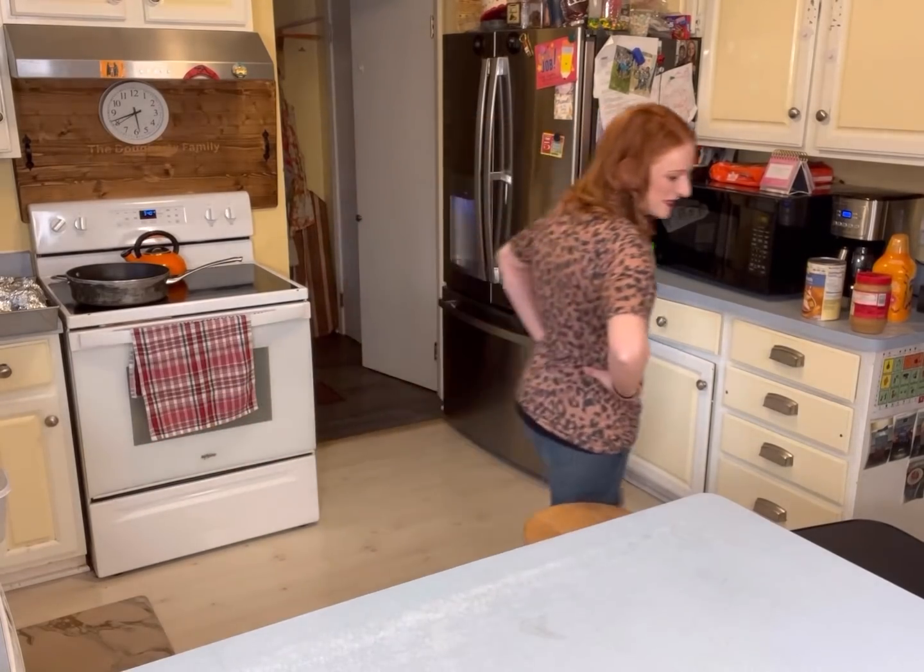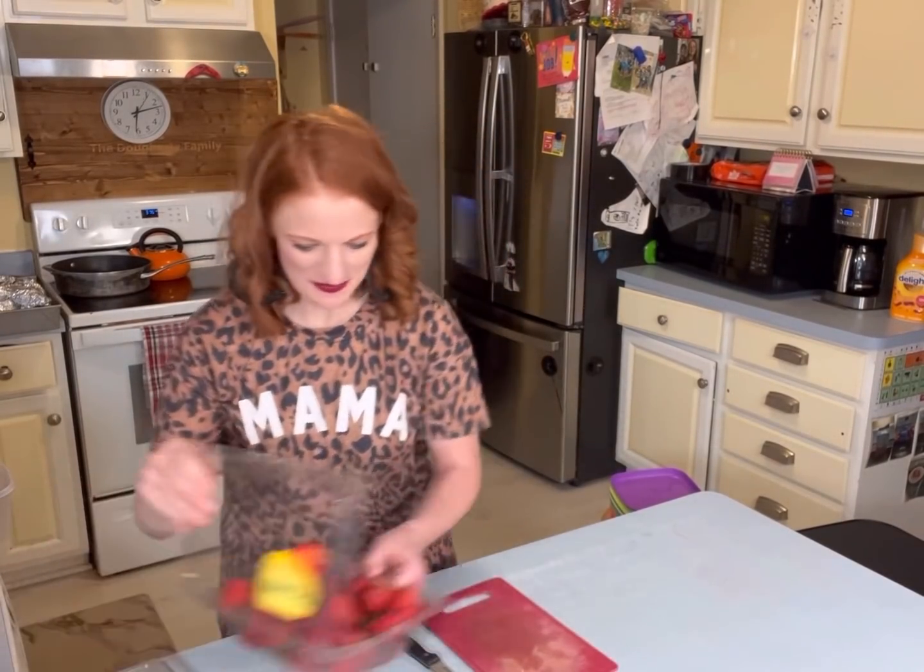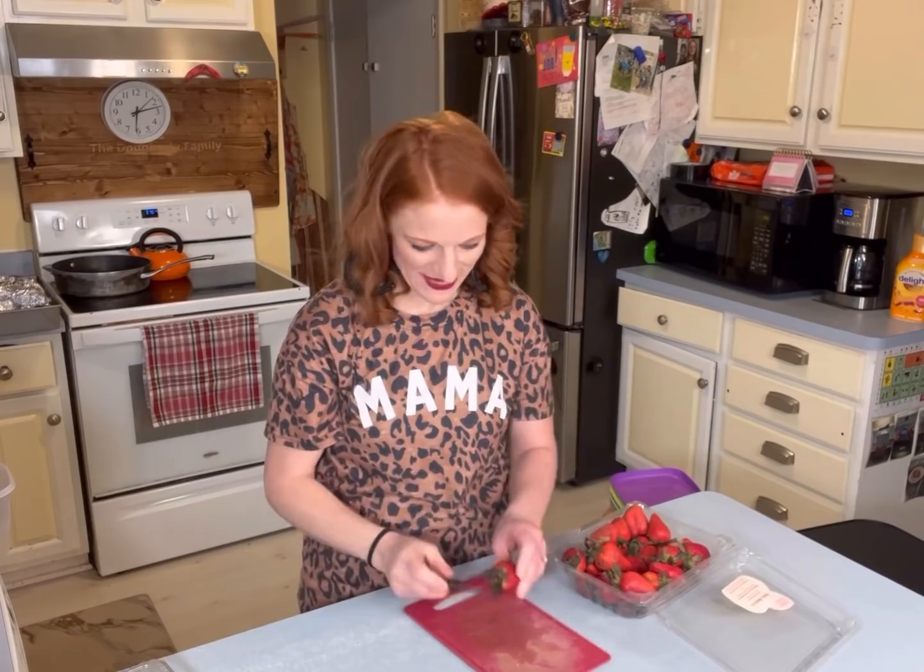Making pumpkin chocolate chip bread. Oh boy. Good thing I'm going to the laundromat today. All right, I'll be back once the bread's done. Okay, the bread is almost done, so I'm gonna cut up the berries for breakfast. Bodie's awake now too.